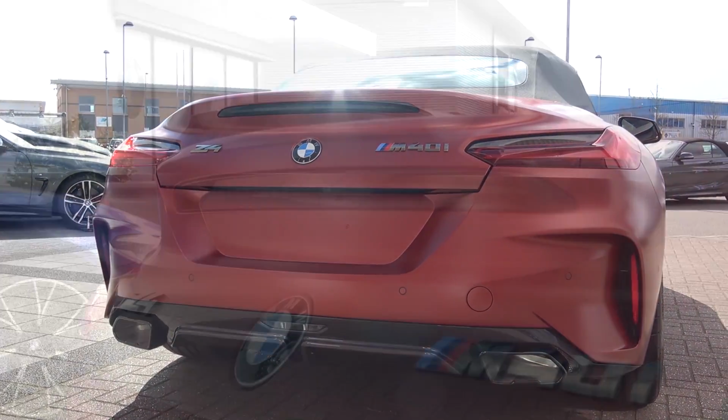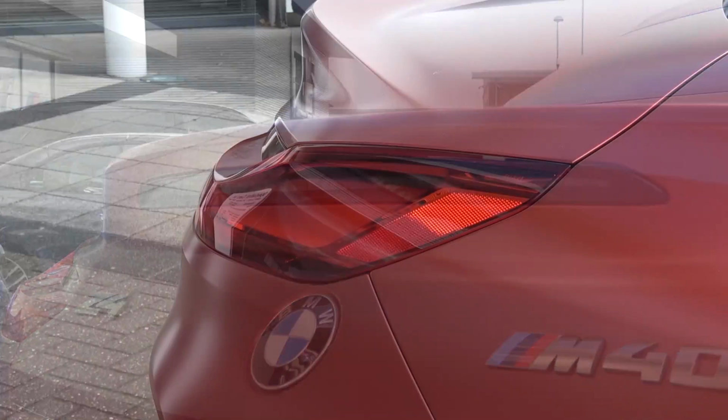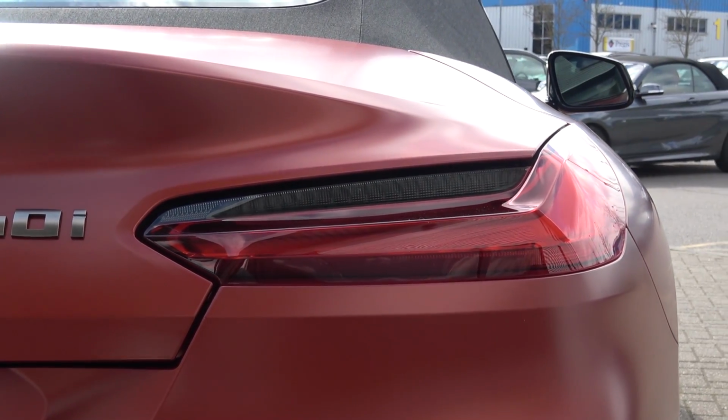Moving back, the first thing we find is the LED brake light strip that has been moved here from just behind the roof. The rear light complexes below now come with a far more angular design than before, with the LED reversing strip above the brake lights instead of underneath.